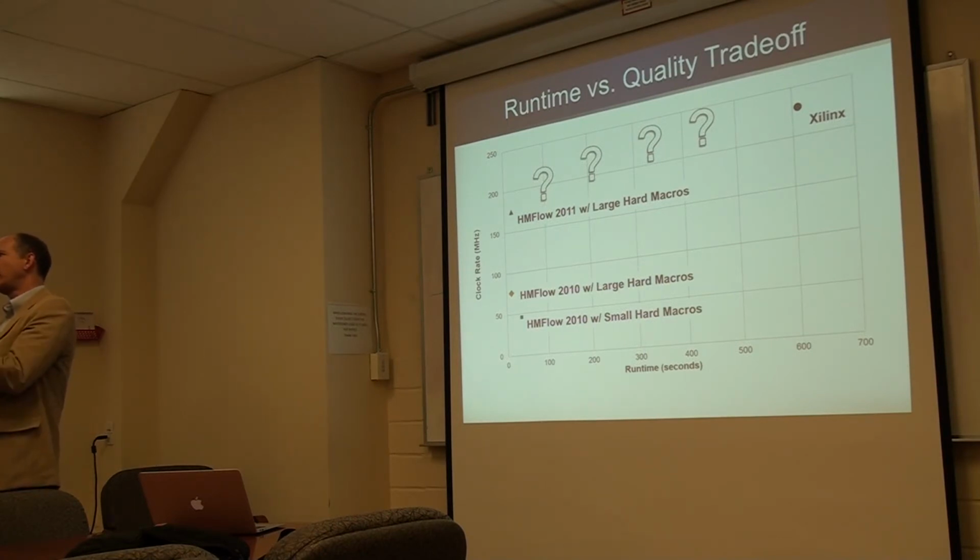Right, and of course, the other thing is we're not getting the module-to-module optimizations that would normally happen across those modules as well, in synthesis and other places. Yeah.